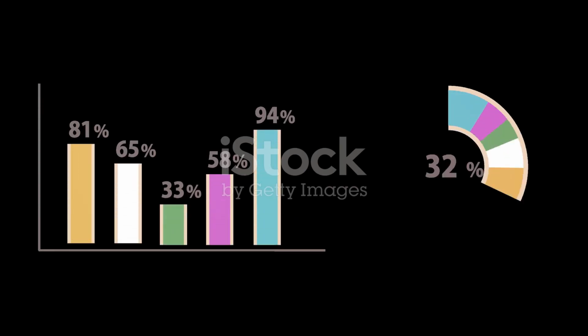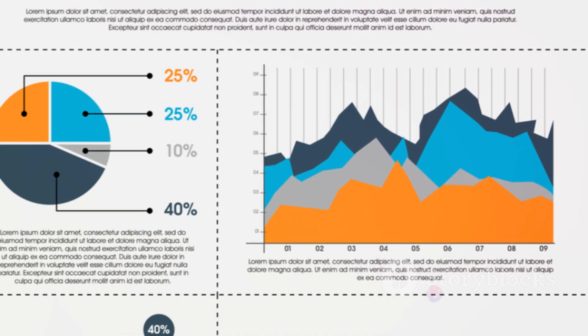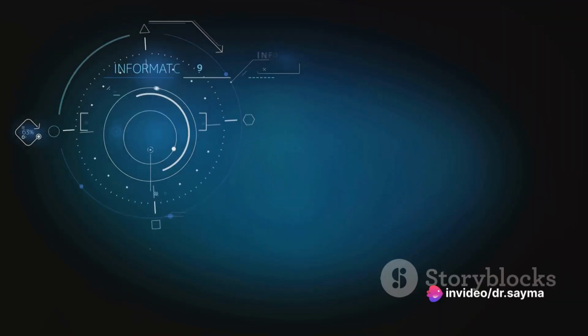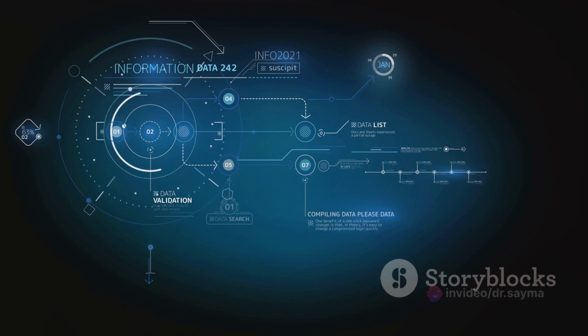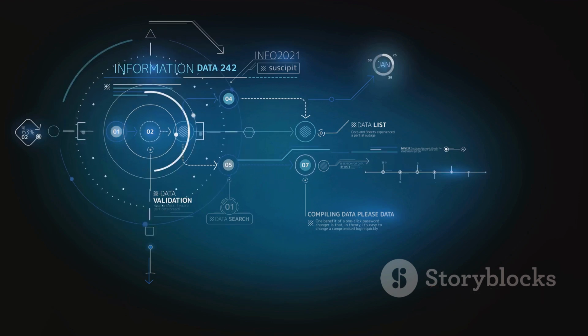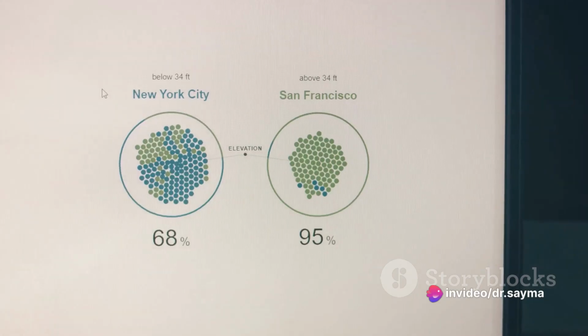Now consider a scenario where you have not one, but 1,000 maps. Each map contains different pieces of information, and together they paint a complete picture. But the sheer volume makes it impossible to interpret all at once. This is where data visualization steps in. It transforms complex data sets into visual representations, making it easier to understand, analyze, and remember.